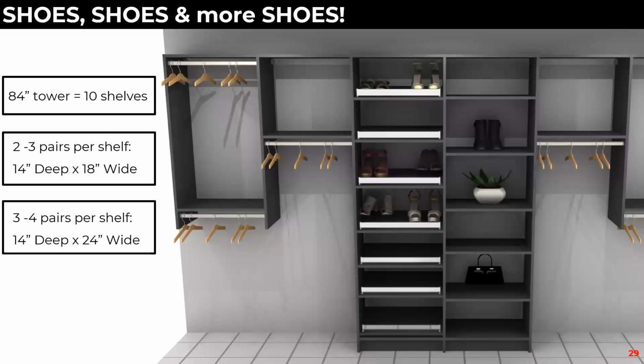But when you're doing flat shelves or angled shelves, depending on the dimensions you're giving yourself, the inside dimension, that is, whether it's 18 inches wide or 24 inches wide, I've given you some numbers on the left side that highlight really how many pairs of shoes you can house in a tower. So let's assume it's a flat shelf tower and you're doing 18 inches wide, you can easily house 20 plus pairs of shoes into this section. That's quite a bit. And that takes the need to put things in the front entry closet, and it brings everything into one space.